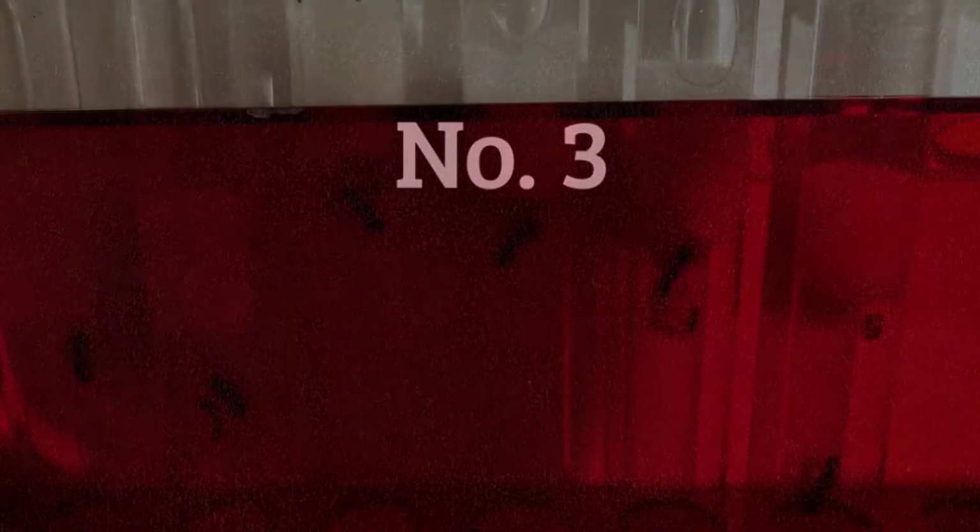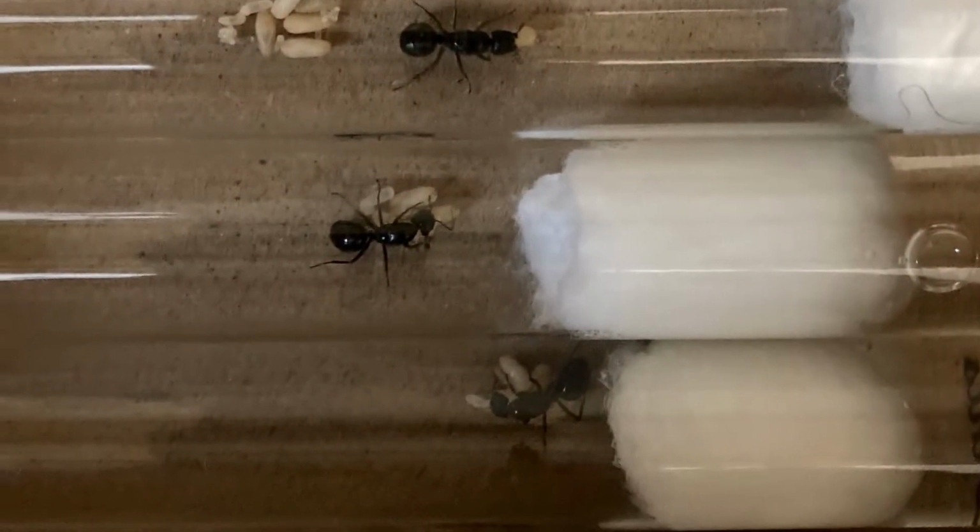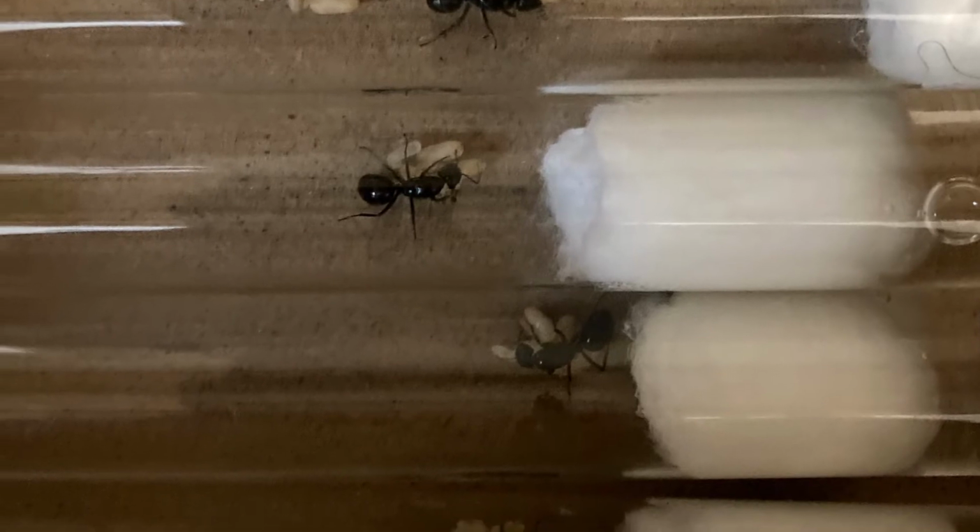Number 3. Golden-tailed sugar ants. I caught these golden-tailed sugar ants out in my front yard with my sister and dad on a very hot day after about a week of rain. When we started looking, we almost immediately found a queen ant and 7 more to follow.